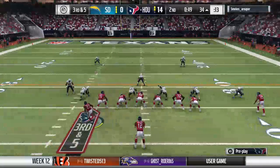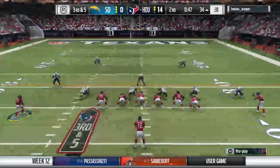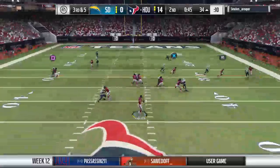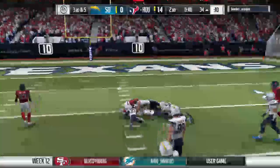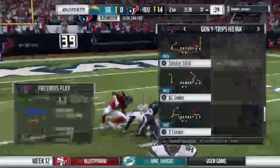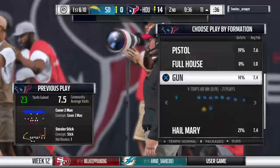Out of the gun. It's Osweiler. And this is caught by Watkins. And he's brought down after a good gain. 23 yards on the play.